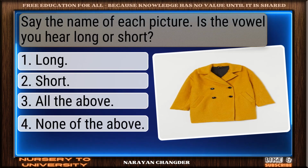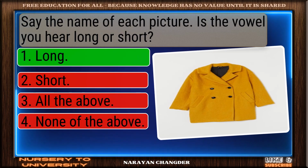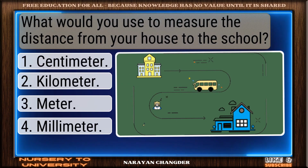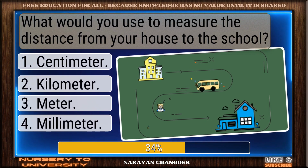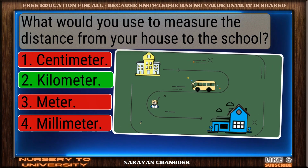Say the name of each picture. Is the vowel you hear long or short? You're right. Long is the correct answer. What would you use to measure the distance from your house to the school? Exactly. Kilometer makes sense, and it is the right choice.